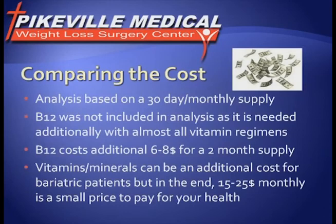The analysis is based on a 30-day monthly supply. B12 was not included as most patients need to take that with all of their vitamin regimens. The B12 cost adds maybe $6 to $8 for a 2-month supply. The vitamins and minerals can be an additional cost for bariatric patients, but in the end, $15 to $25 per month is a small price to pay for your health.